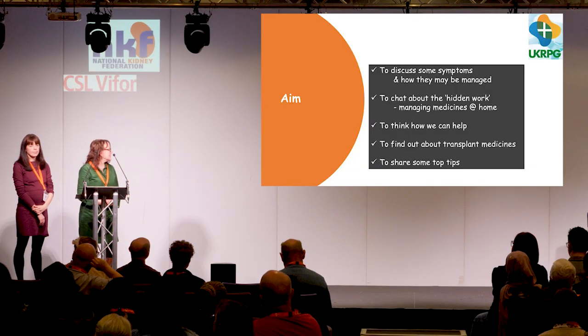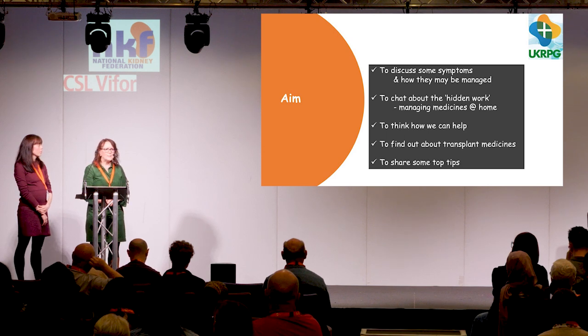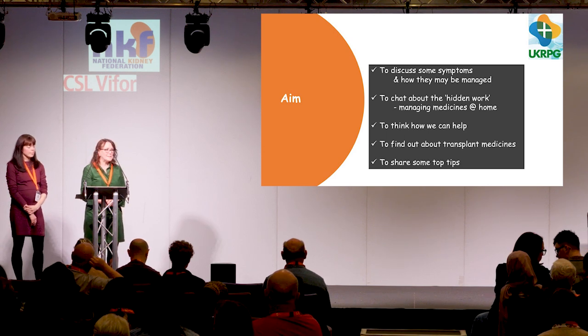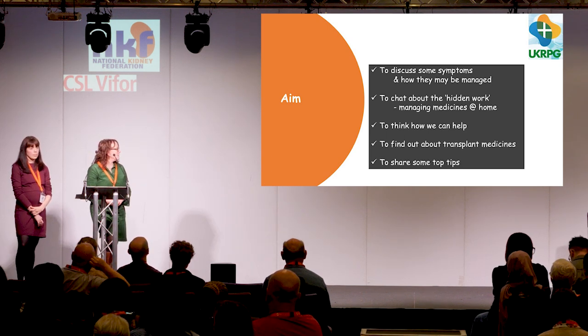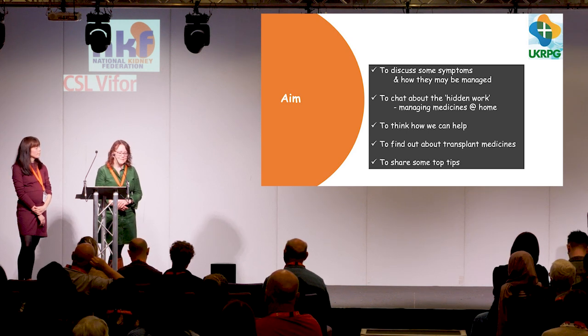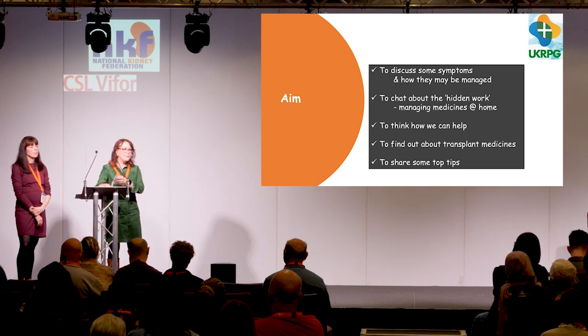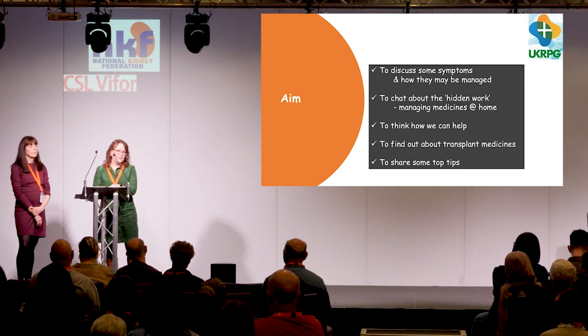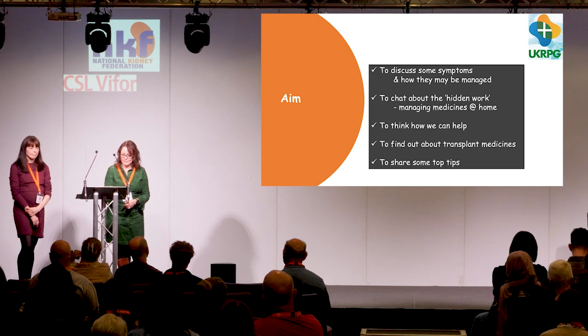So first of all, I thought we'd go through what we're going to cover. We thought we'd discuss some symptoms and how they can be managed, chat about some of the hidden work of managing medicines at home, think about how we can help, find out a bit about transplant medicines, and also share some top tips for managing medicines. However, although we've put this talk together and we're pharmacists that help with medicines, we realise that you're the experts in managing what you're doing at home.